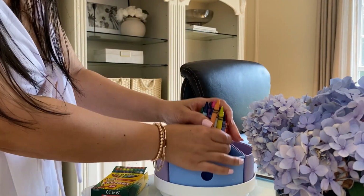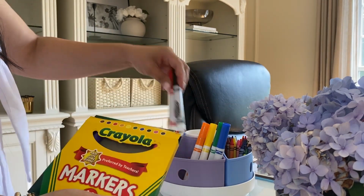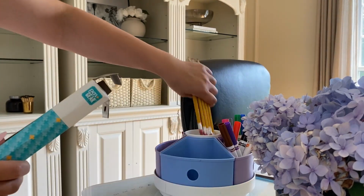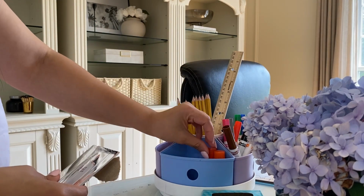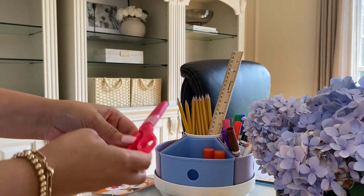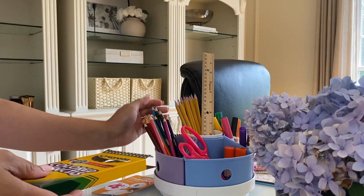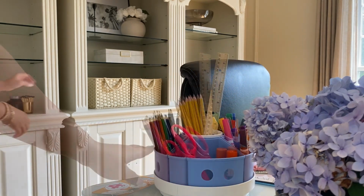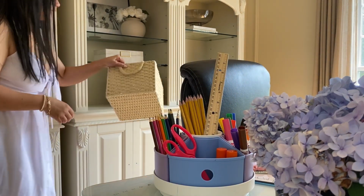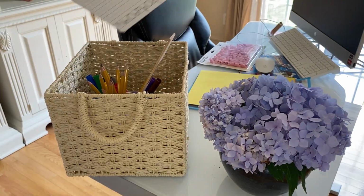What I love about this organization system is that each item has its own compartment, making it so easy for my girls to find everything they're looking for, and it will keep everything neat and tidy. And also by adding all this into a basket or a bin, I can easily help her with homework if I'm in the kitchen. I'm happy to say that our home office is almost done and I can't wait to show you the reveal. And here's a sneak peek.